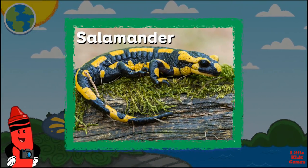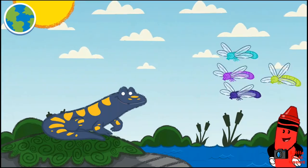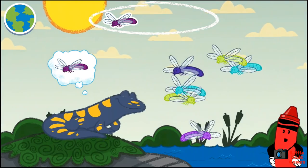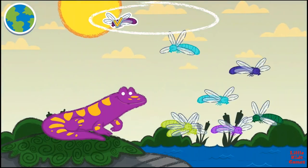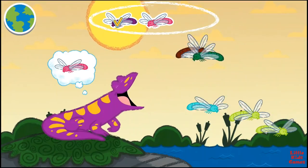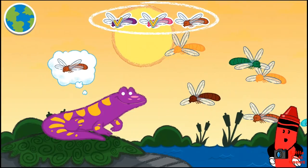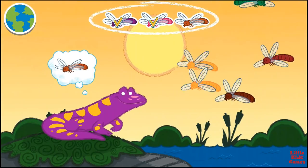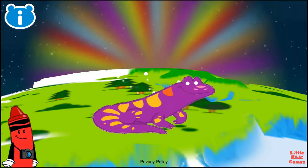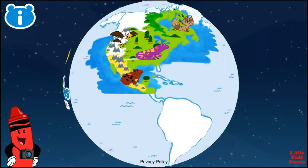Legs are very short. Their tummies drag on the ground when they walk. Munch on some colorful insects and make sure to eat the ones that this creature is wishing for. Look up! It wants to eat an insect that's this color. Check it out! Now it feels like eating this color. One more insect. Look for this color. You did it!